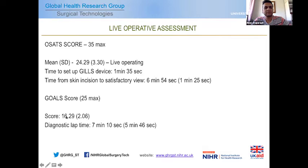And the diagnostic lap time, so they had to assess all the different intraperitoneal organs in that time, where they had to do a head down, head up, to move the small bowel and survey the small bowel. So this is all that they did, and the average was about 7 minutes, which wasn't bad for conducting diagnostic laparoscopy under GILLS.